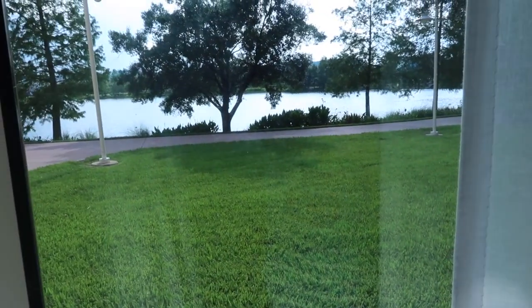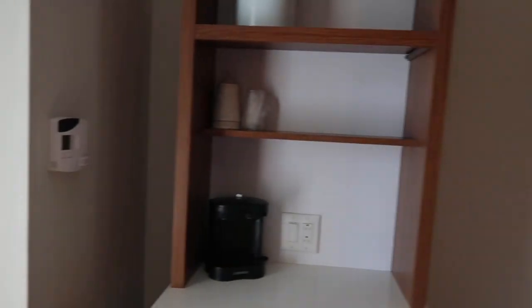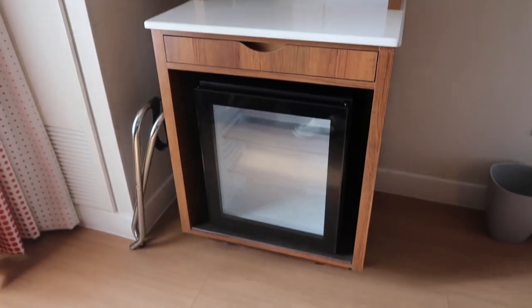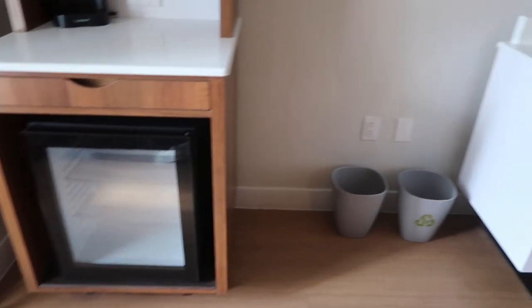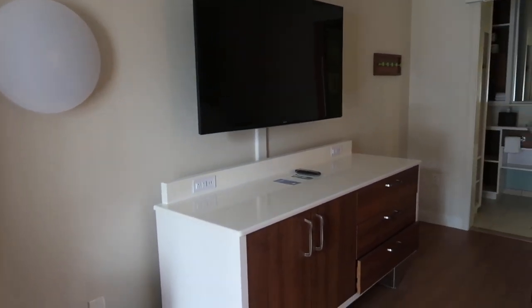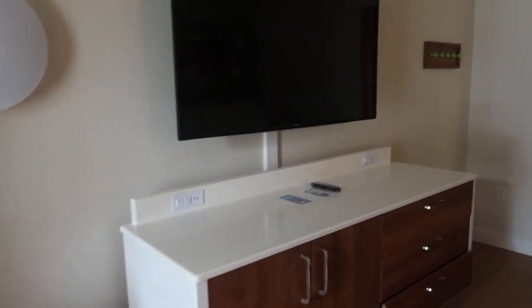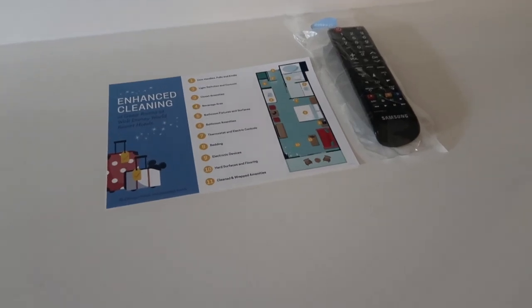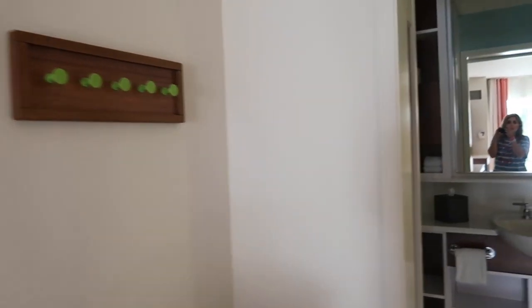This room is really pretty views, but really far walk from the parking lot. Here is a coffee station with coffee pot and refrigerator, another light, TV, dresser, more charging stations, really nice touches. They have like updated cleaning procedures right now. Hooks for all your things.